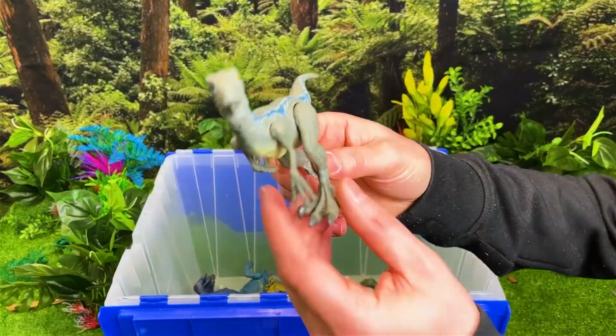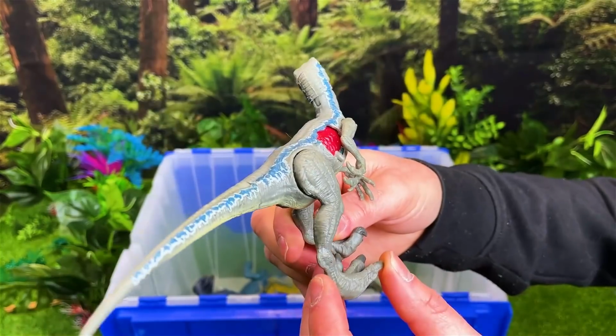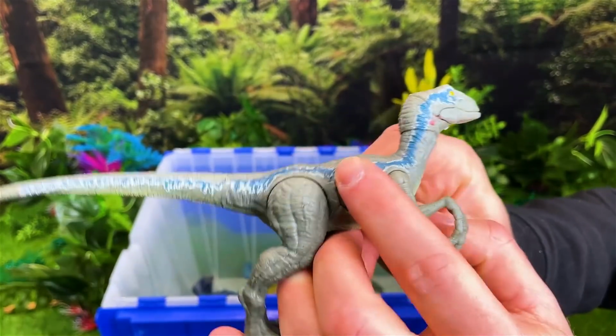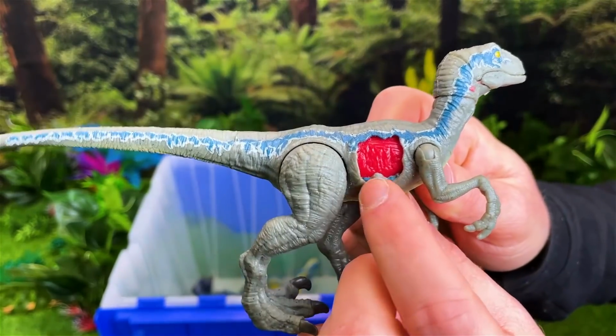Look at that over here. We've got a little itty bitty Velociraptor. This is Blue the Velociraptor. And we've got the battle damage on the side too. That is so cool.